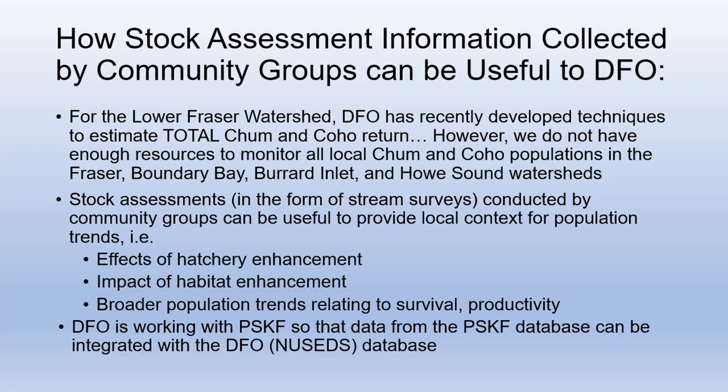We can look at effects of habitat enhancement. So for instance, maybe there's a migration barrier downstream that the habitat group or RRU has worked to remove. And stock assessment stream surveys are going to show us if fish are able to now navigate the area where there was a migration barrier before. Also can show response to work done to improve spawning habitat, you know, spawning channels or off-channel juvenile habitat, all those kinds of things we can see a signal from in our stock assessment.